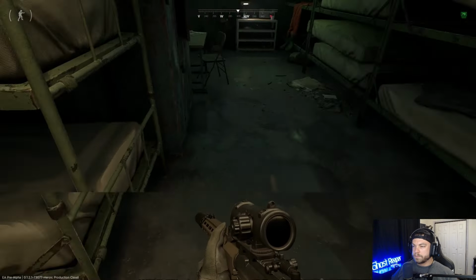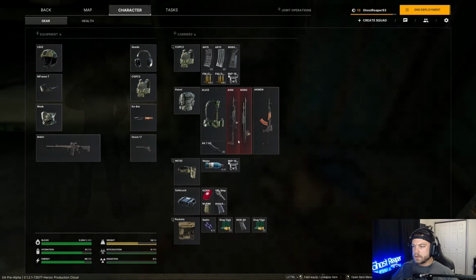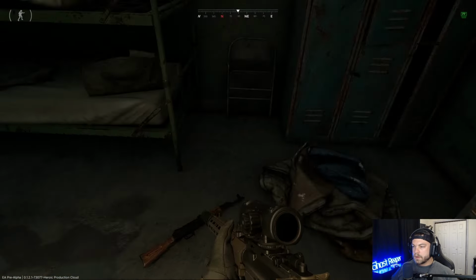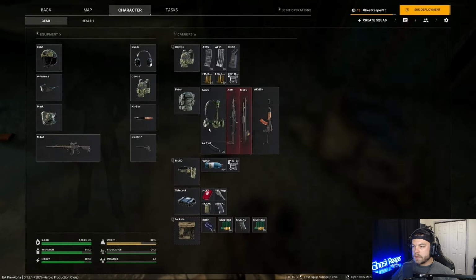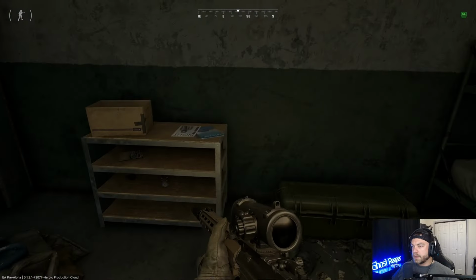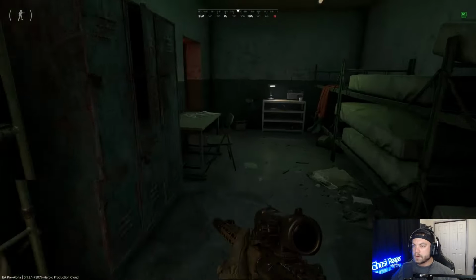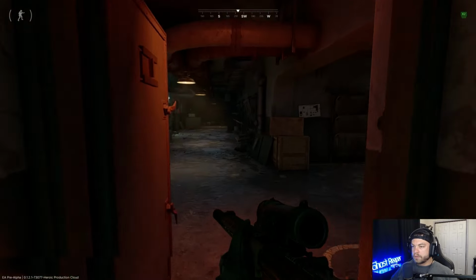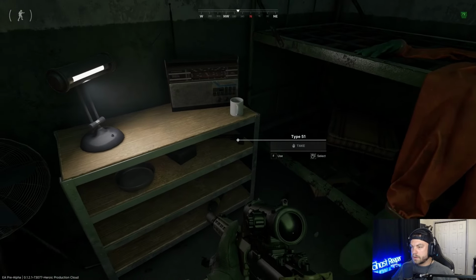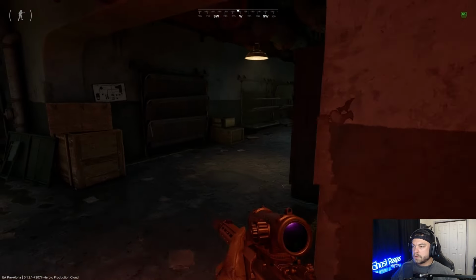So I see why. Drop, switch that there, pick that up, and then we can't really take that, but this is going to be a lot more value than just that 8 km. It's just a standard cam, so nothing too fancy, so I'm good with that swap out. Type 51 with a suppressor. That's actually pretty nice. But we have no room.